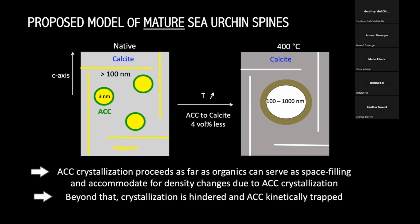So what is happening now in the urchin when you have all the ACC? ACC is crystallized, but if you don't have organics, you can end up with big pores everywhere. The organics fill the pores that are being created, and as soon as organics cannot fill these pores anymore, it stops crystallizing and we have this remnant ACC. Otherwise, you would end up with a porous crystal. When you look at the crystal at the lattice state, there are no pores, only 1 to 2 nanometer pores that we see with SAXS. This is our explanation.